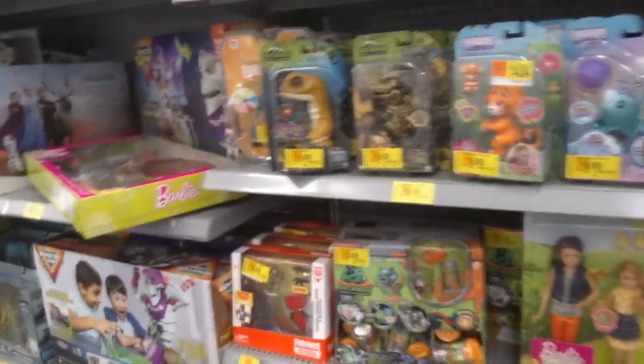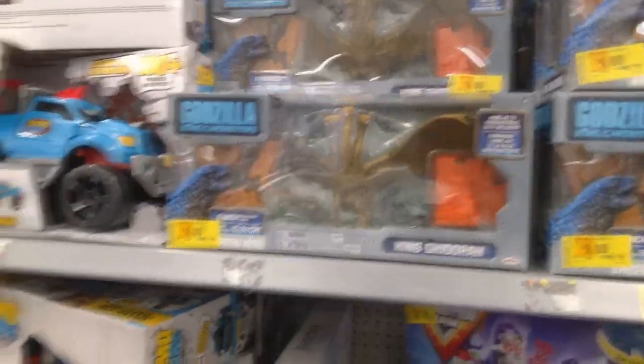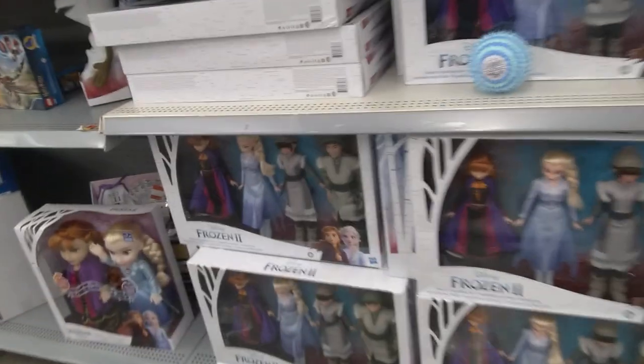Clearance toys, nothing really spectacular. Those might be interesting to some people. The Godzilla for $9. $5 on this playset. Nothing that great. $40. What's $40? Frozen. And that's the sale price. Because I forget what the retail was on it. It wasn't cheap. It didn't do well.